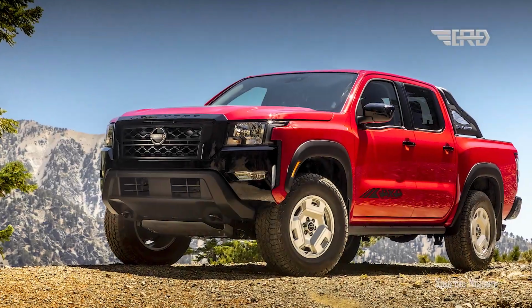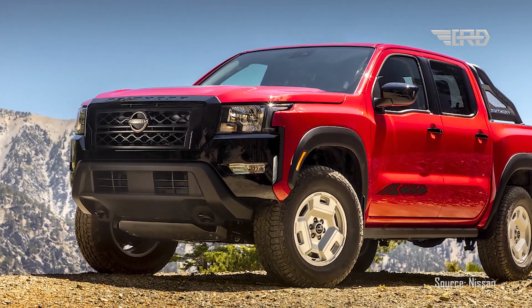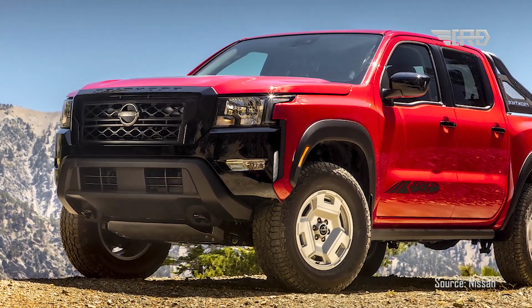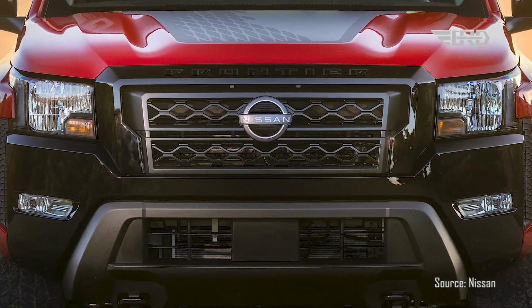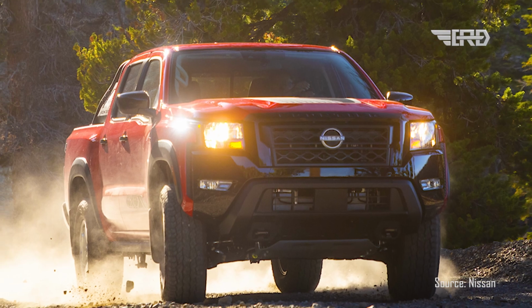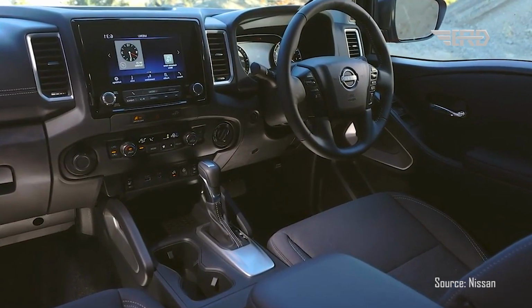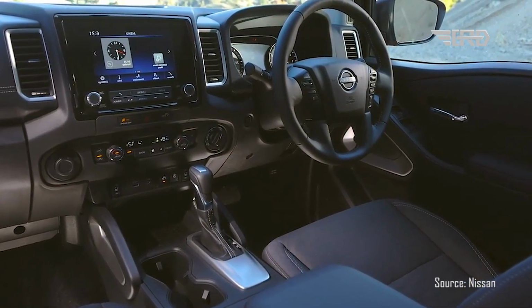For added comfort and convenience, the 2024 Frontier introduces an SL grade, replacing the SV premium package. This grade includes premium features like LED headlights, fog lights, daytime running lights, leather-appointed seating, heated front seats, and a heated leather-wrapped steering wheel.